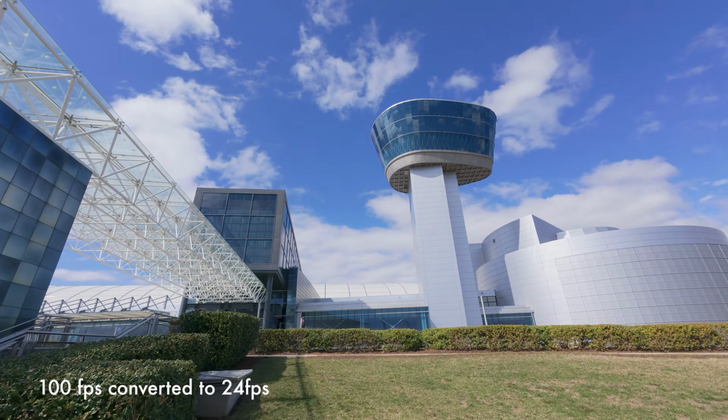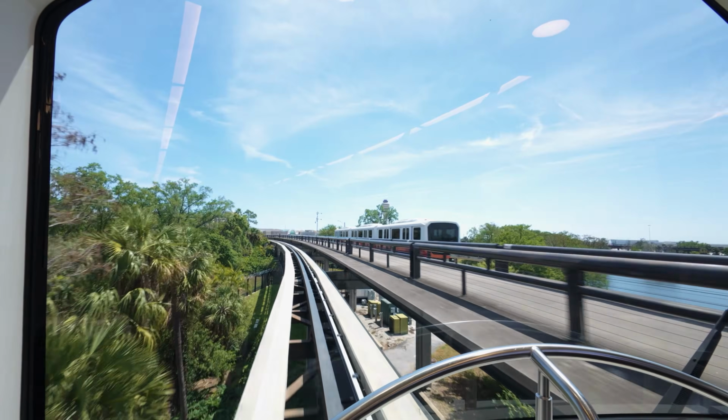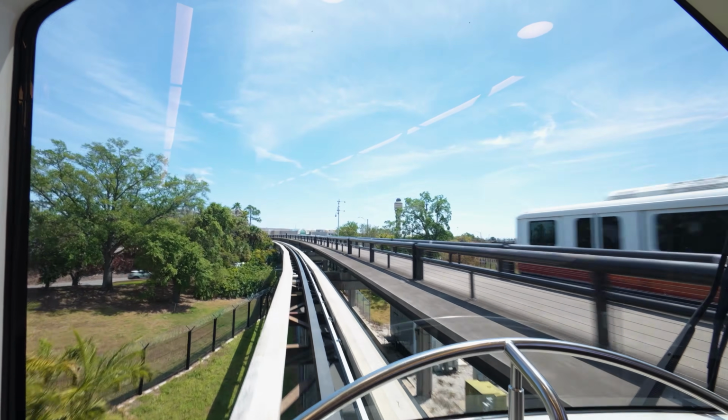sensor on this camera. They really packed a lot into this camera, and I think it is a great beginner camera if you're looking to upgrade from your iPhone and you're just looking for a camera that you can carry with you easily every day and capture content on the go.